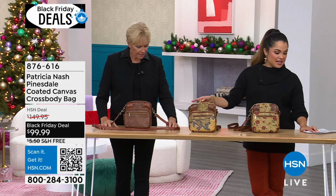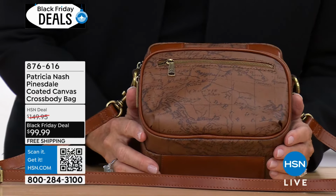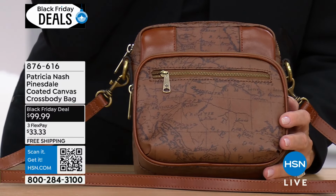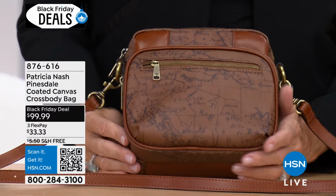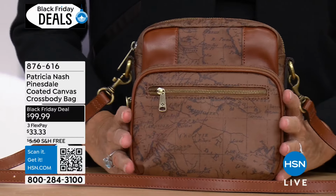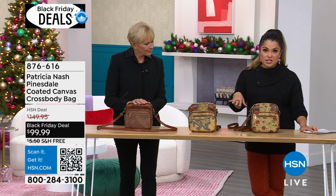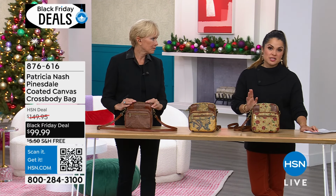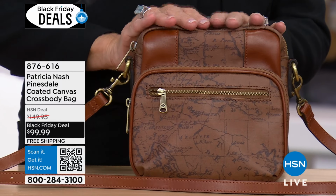And this is the, we call it Riot Rust. This is your original vintage map. That is our most popular option right now. Of Italy, yes. This is a Black Friday deal. This is normally $150. So it's a $50 savings today. The free shipping is another $5.50 savings as well. That one, this design in particular, it's 7¼ inches long and 7½ inches tall. So you can fit quite a lot.